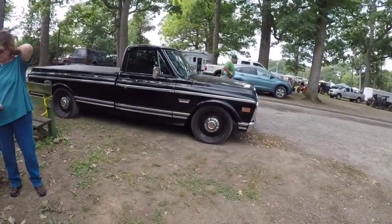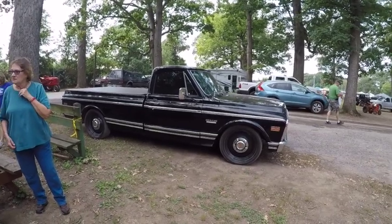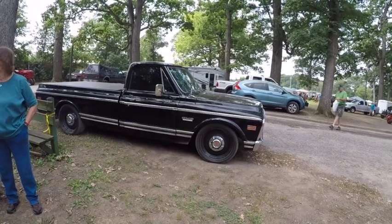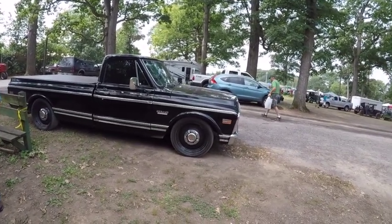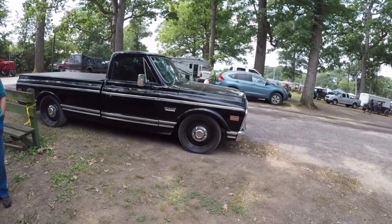It's so new in Mesa, Arizona. And up until 2 years ago, it spent its whole life in Arizona. I'm only a third owner. Factory air conditioning, factory tilt wheel, factory pack in the day. No rust. Basically stock when I got it. I lowered it 4 inches in the front, 6 in the rear, and then had the 22s.